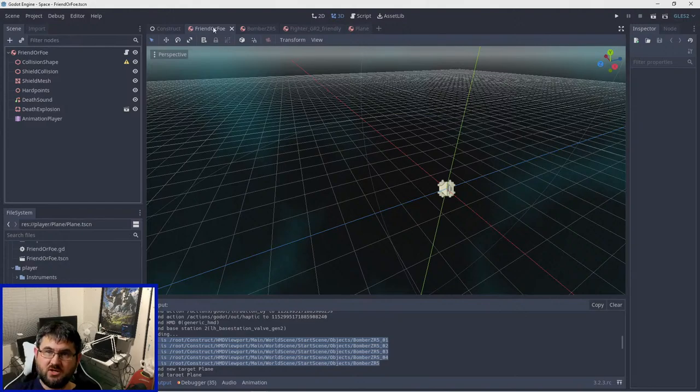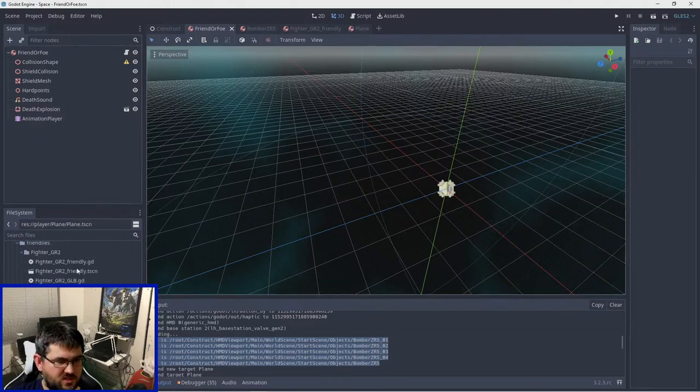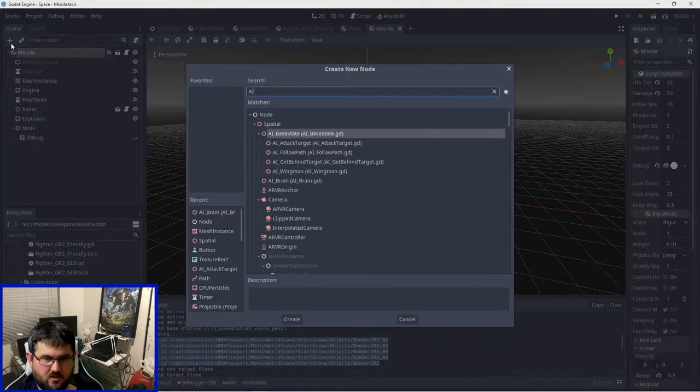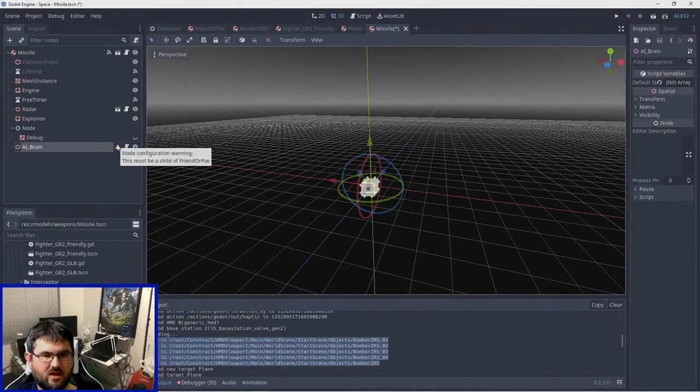Instead of it being a subclass of friend or foe, in which case I had to duplicate that logic, I wanted that to be a child node that I can add in. So that I can now say on my weapons, and again, this is going to fail right now because we haven't made it work properly yet, but I can now, on my missile, add my AI brain. And again, this will now complain because it's not a subclass of friend or foe. And I can add my values there.